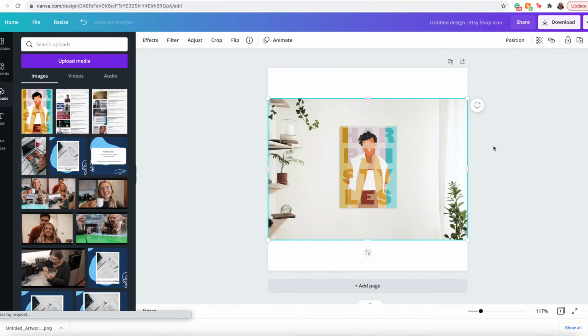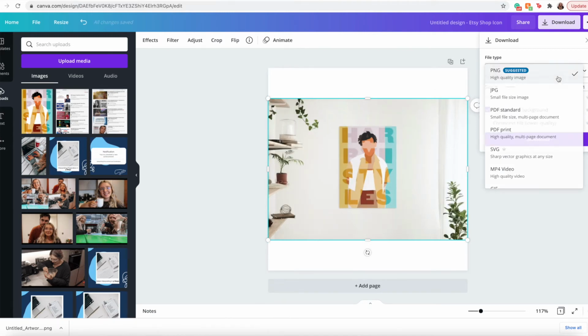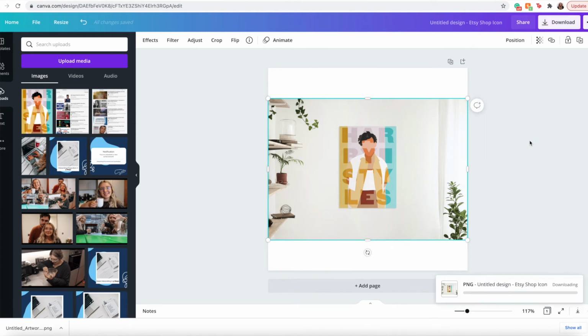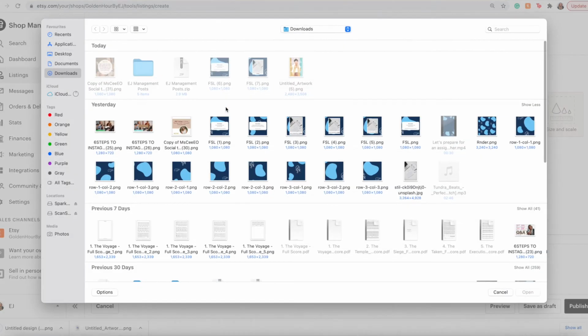I'm going to drag that like that, and I'm just going to download it with a transparent background. You can correct the dimensions of your page so it's perfect, but I'm just going to make it the biggest size it can be, just so it's the best quality when we upload it. I'm going to go back over to my Etsy and add it as a photo.